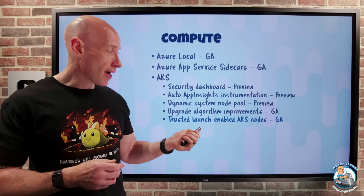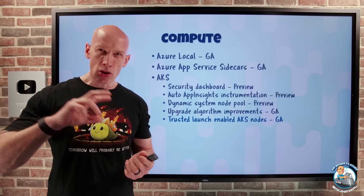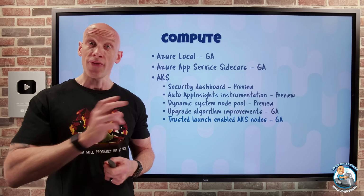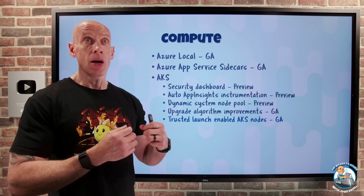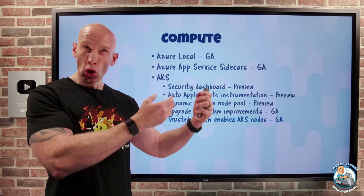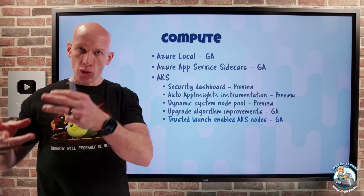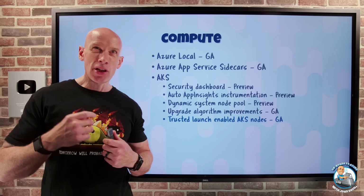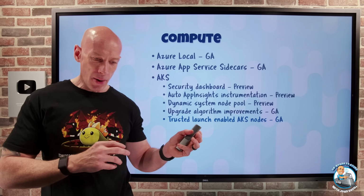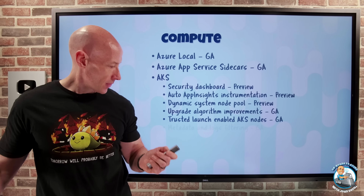Trusted Launch is now available for the AKS nodes. Trusted Launch, remember, uses the Gen 2 types of virtual machines that are UEFI based. So that UEFI gives us a virtual TPM. And with the virtual TPM, I can do things like secure boot. So I get that attestation from the hardware all the way through to the running operating system. So basically, it's that integrity assurance. There's no rootkit or bootkits as part of that boot chain.